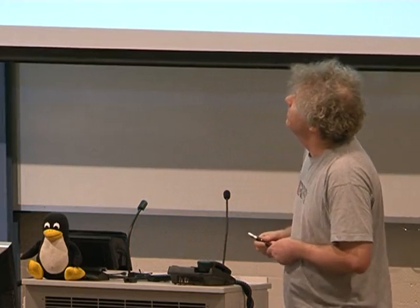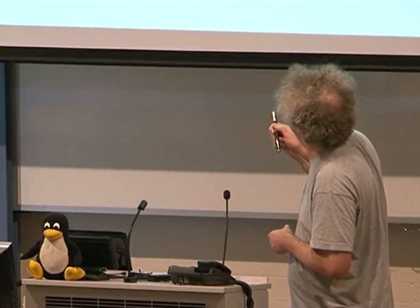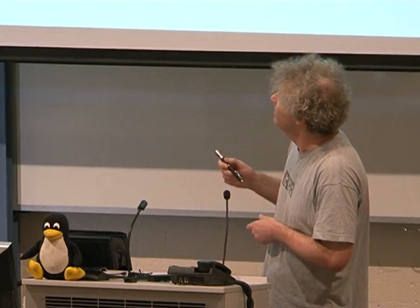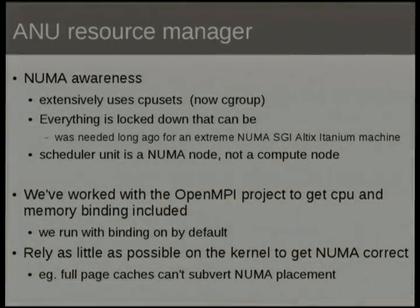The other killer feature of our resource manager is its extensive NUMA awareness. We've been doing this for an extremely long time, since old machines that were much more NUMA than today's small NUMA nodes, so it's all very well debugged code. It uses CPU sets everywhere, and that locks down part of it. The OpenMPI library is again a place to do a lot of NUMA binding and CPU binding, and we've worked with the OpenMPI people and got some patches in there. I think they had CPU binding, and now we've got memory binding added as well. And we run with this on by default.